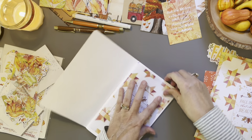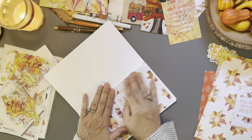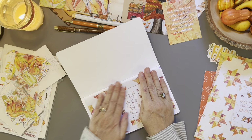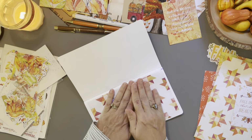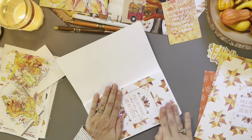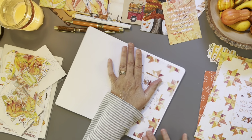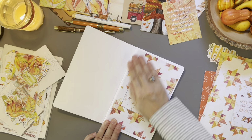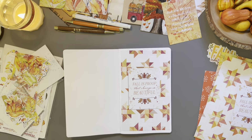It's just important that you really press it down hard. And the glue stick works great if you're sure to put some elbow grease into it. If you just lay it down lightly, it'll come back up. But if you do this, rub around the edges really good, then it will stay. There, that's pretty.